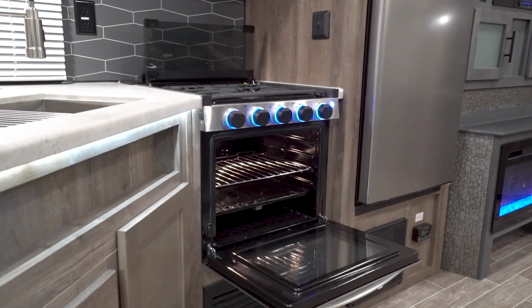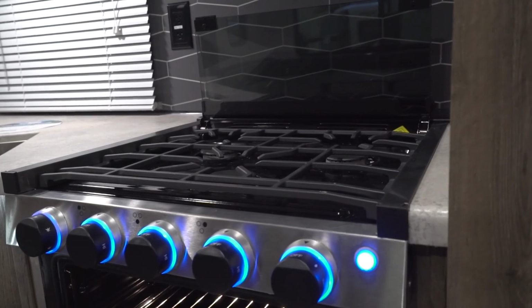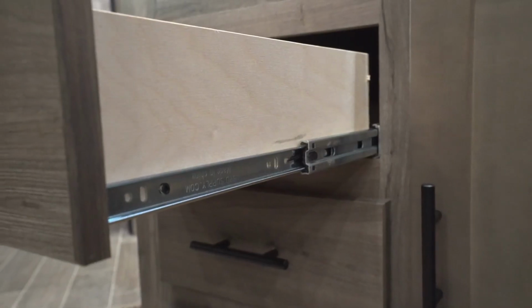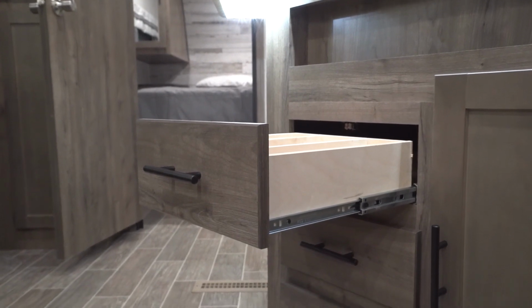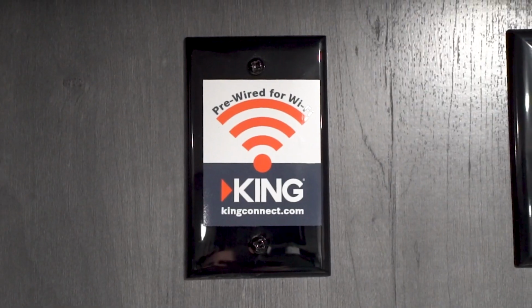You'll also find a 21-inch stainless steel oven with glass covered cooktop and 3-burner high output range, 1.3 cubic feet stainless steel microwave, undermount stainless steel sink with a high-rise pull-down faucet, and storage with ball bearing drawer guides. Other really nice touches in the kitchen include a roll-up stainless steel sink cover, divided silverware drawer, spice rack, and a built-in knife rack. You'll want to keep you and your camp family entertained, and Pumas help assist with AM/FM Bluetooth stereo, TV antenna with booster and cable hookup, USB charging ports, and Wi-Fi prep.